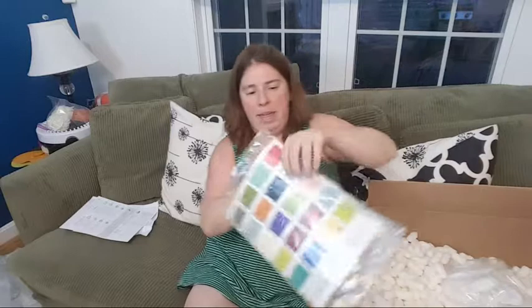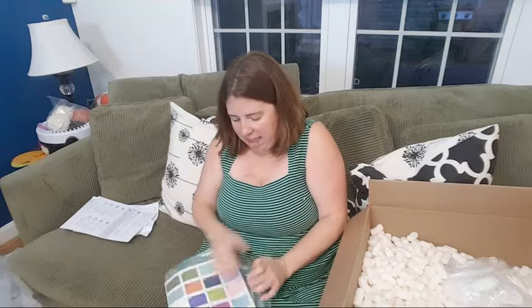Speaking of the Dharma acid dyes, I have one complaint. They're fiber reactive dyes. They have them arranged on their website in color order, so you see all of the purples in a section, rather than some other kind of random order.